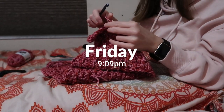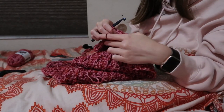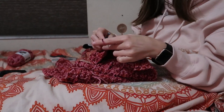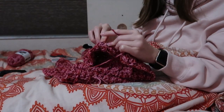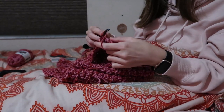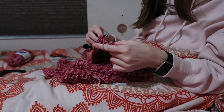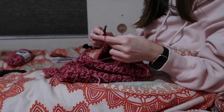Alright you guys, so I've been working on this scarf project all day today, and I have a little bit left in the skein as you can see, so I'm going to be finishing that up, and then after that I'm going to be weaving in my ends and this project is going to be done, and I might possibly crochet something else before I go to bed. We shall see how long this takes, but for now I'm just working on this until I use up the skein.